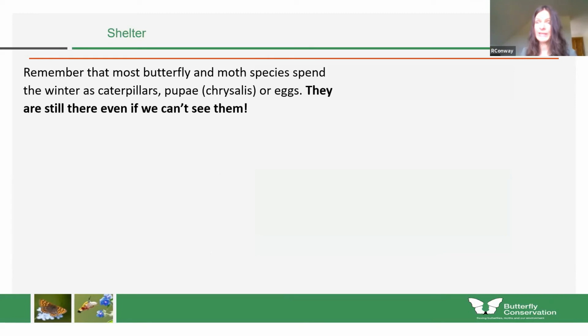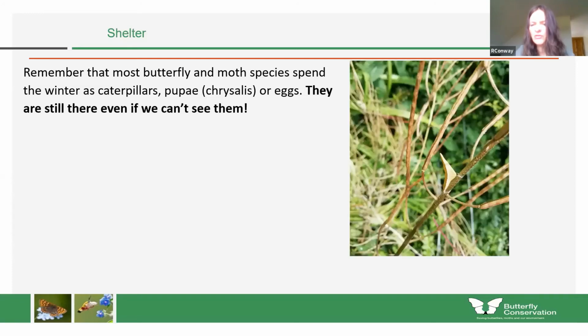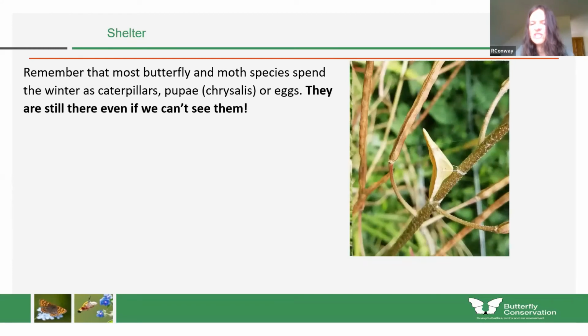Shelter. This is a little bit like the question that we had earlier about the cuckoo flower. Many butterfly and moth species overwinter as caterpillars, chrysalis, pupae or eggs. So they're around your garden, even if you can't see them, and they've evolved to camouflage themselves. When you are cutting down the stems in your garden, this is a stem that my colleague was cutting out of his garden, and he didn't even see that chrysalis until he'd cut it down. So what he did is he stacked those stems somewhere sheltered under a bush, or you can put those around the back of the shed. You're allowed to do that. Stack your stems somewhere, don't burn them. Don't burn stuff from the garden because you're burning all kinds of life cycle stages.